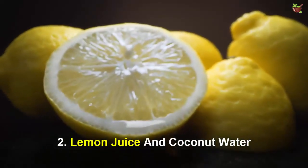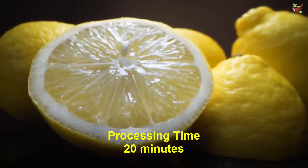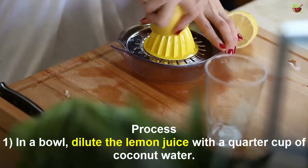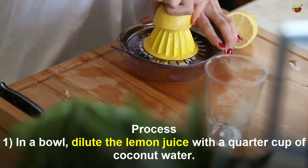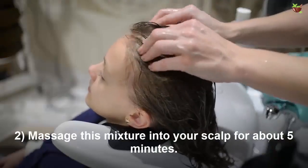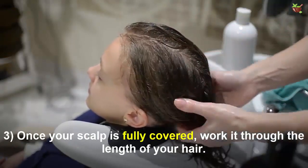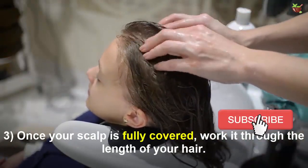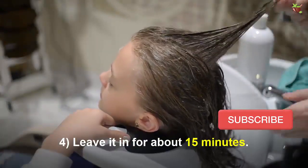2. Lemon juice and coconut water. You will need 1/4 cup of coconut water and 1 tablespoon of lemon juice. Processing time: 20 minutes. Process. In a bowl, dilute the lemon juice with 1/4 cup of coconut water. Massage this mixture into your scalp for about 5 minutes. Once your scalp is fully covered, work it through the length of your hair. Leave it in for about 15 minutes.